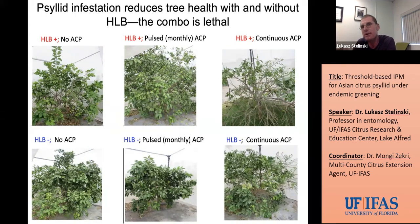And then on the very far right of the graph, those are trees that have a constant population of psyllids, either with the pathogen or without the pathogen, where nothing is done, ever. Those trees have adults, they have eggs, they have immatures, nothing is done ever. So a couple of things I want to show you. This is about a year into the experiment.